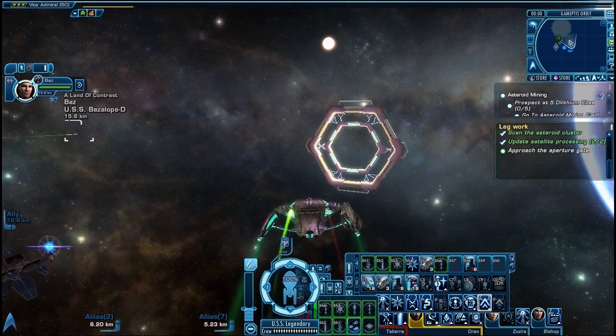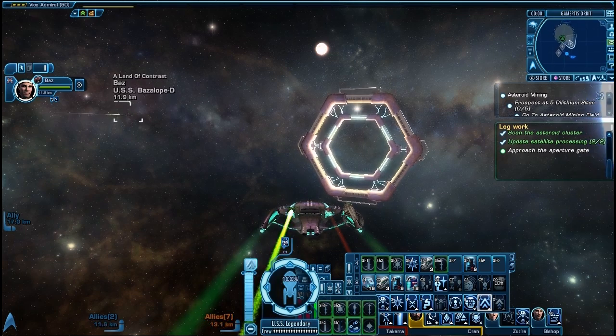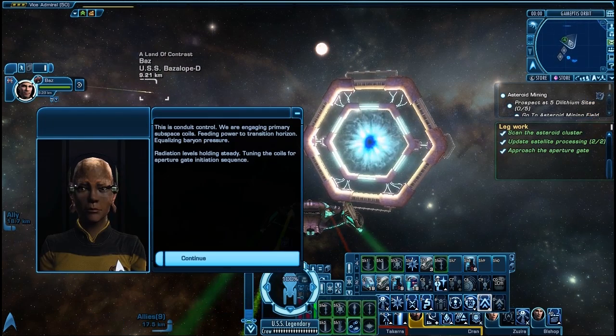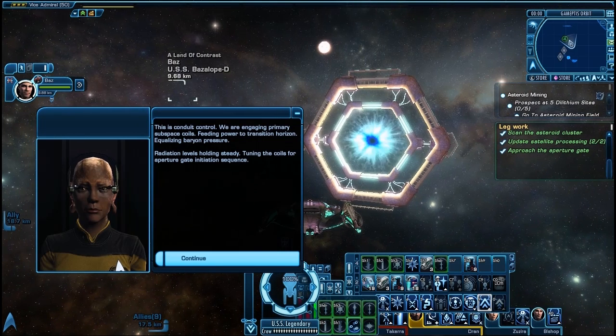Now let's just approach the gate and see. Let's get ready for pew pew. You think there's going to be a pew pew? Yes, I know there's going to be pew pew, because I've played this before.